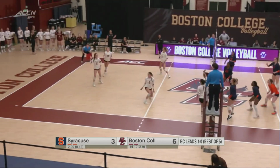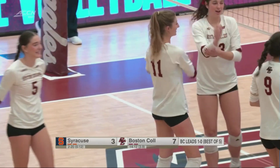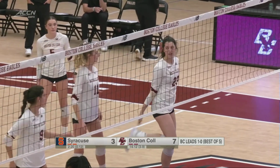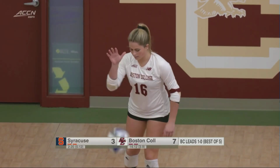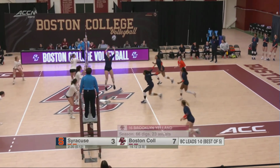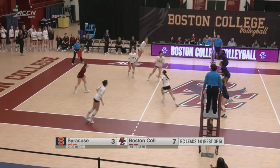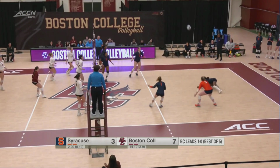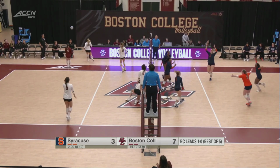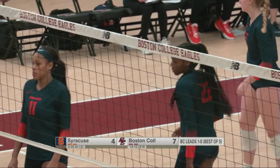Searzant. Schlichter. Trying to find the high hands, but missed it. Searzant again, this time to the middle. Haggerty there for the block, saved by Searzant. Bird out of the back row. Lambros, Crabtree had to reset. Schlichter, the tip, dug up by Lambros, and it's out of the reach of Yelland. Good tip there by Schlichter over the top of the block that time.